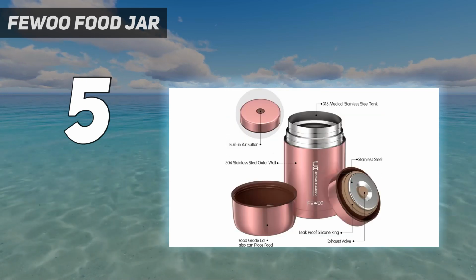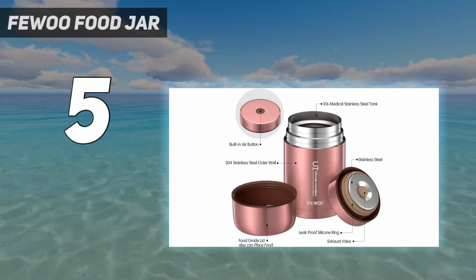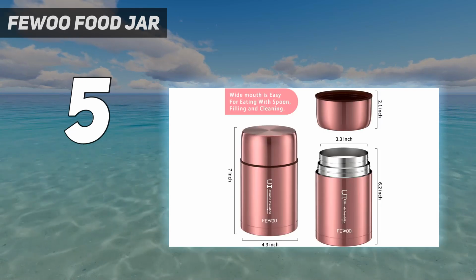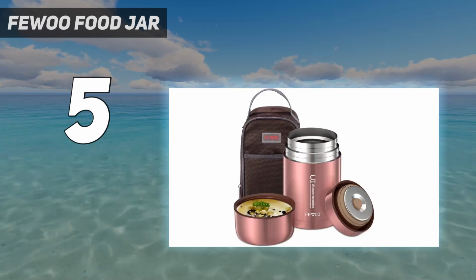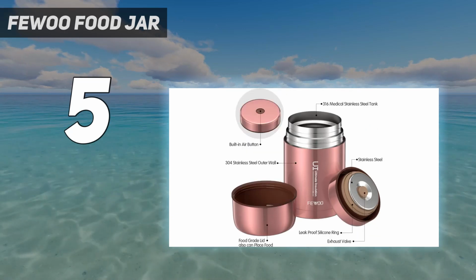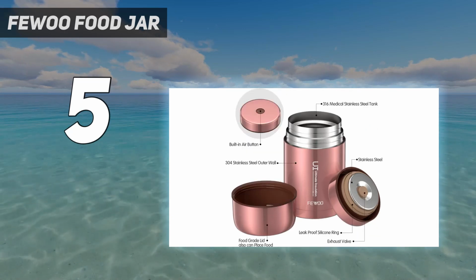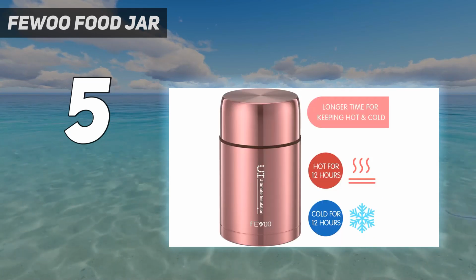After 5 hours, the soup inside was still plenty hot, and the outer lid made for a convenient bowl to eat from. The inner lid has a button for releasing air pressure to make it easier to open, too. When closed, the silicone sealing ring ensures no liquids or smells leak out of the container, which is key for long travels as it gets bumped around in your backpack.